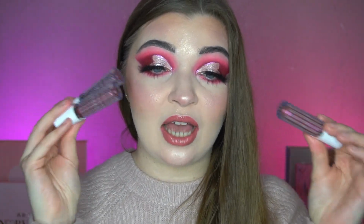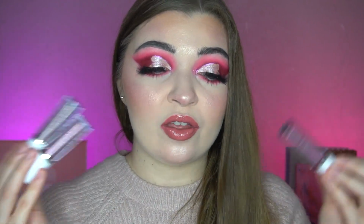Obsessed. I love their liquid crystal eyeshadows anyway, and I do think that these are going to be the same formula. This one is beautiful. So easy to apply, so easy to work with. So if you are wanting to pick up one of these, I highly recommend them. Like I said, you are going to get a bit more of a deal if you purchase them all together, the trio, rather than separately. But if you just want to buy them separately, they are £6 each. So they're still really affordable, to be honest with you.